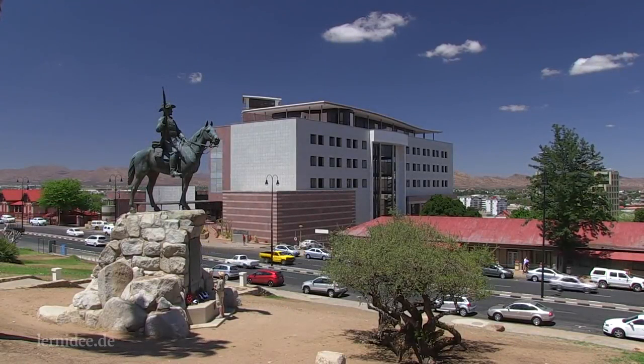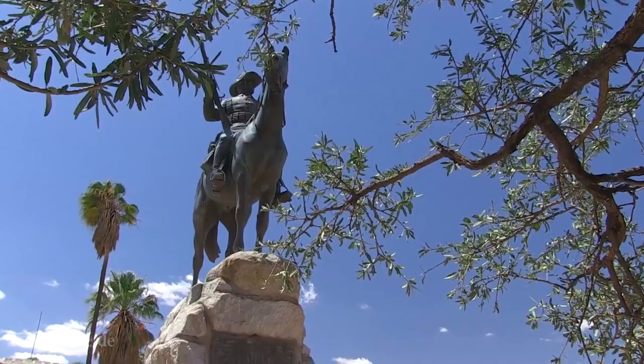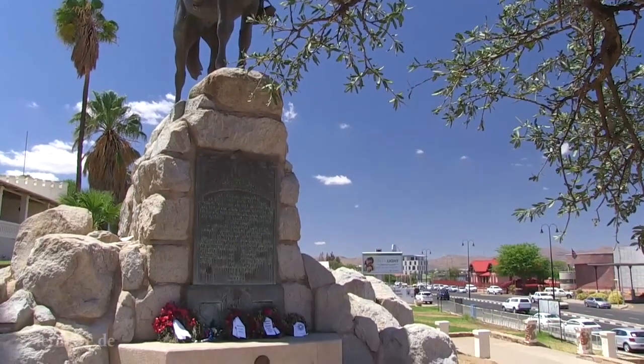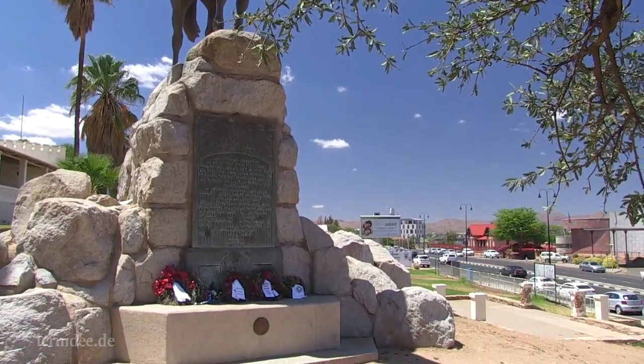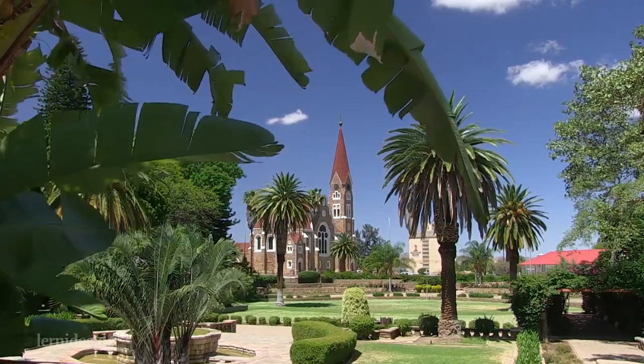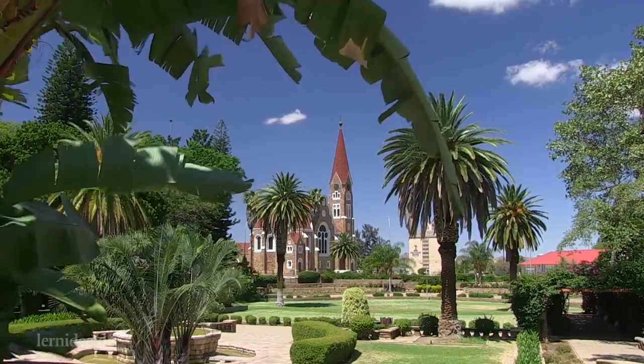Windhoek, capital of Namibia. The famous equestrian monument is a tribute to Germany's colonial past, the architectural traces of which can still be found throughout what used to be known as German Southwest Africa.